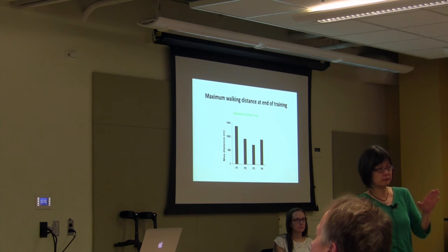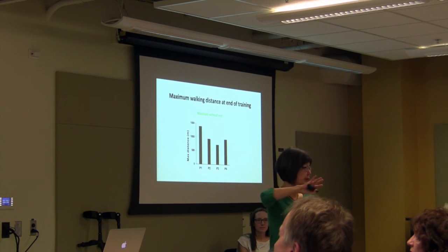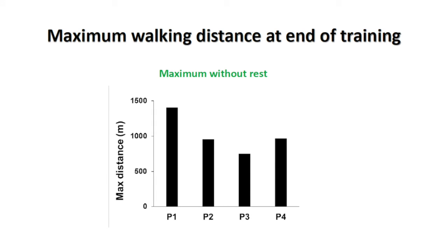So they train for 12 weeks. At the end of 12 weeks, these are the 4 that completed more than 50 sessions of training. They can walk about a kilometer roughly without resting. And it's not exhausting after walking that. So that gives you a sense of how far you can go with the device.